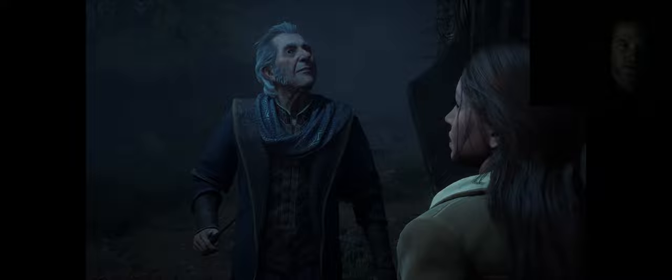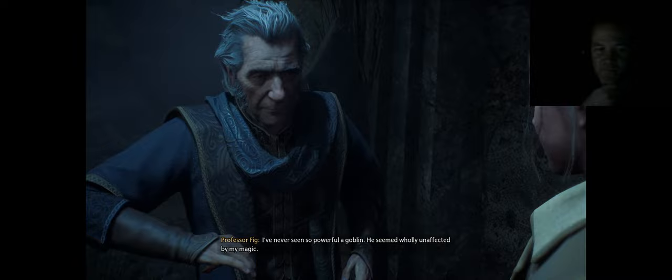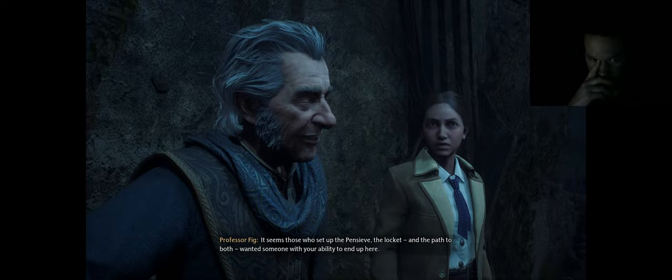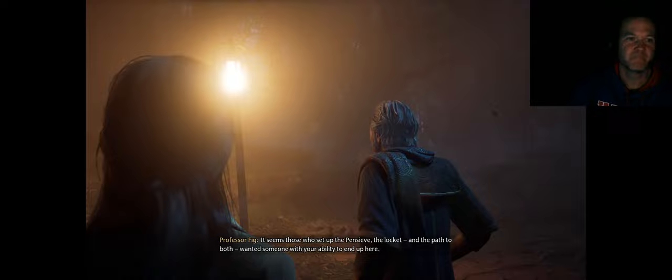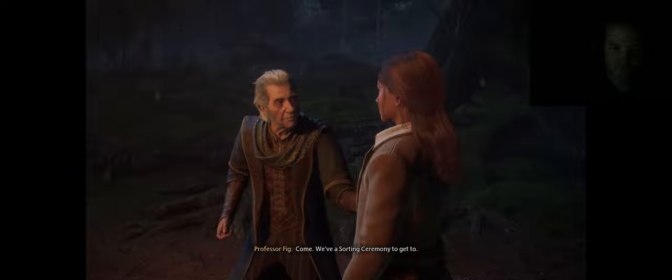Fine, sir. I've never seen so powerful a goblin. He seemed wholly unaffected by my magic. Where are we? It can't be. It seems those who set up the pensieve, the locket, and the path to both wanted someone with your ability to end up here. Do you really need an aim? Come. We have a sorting ceremony to get to.